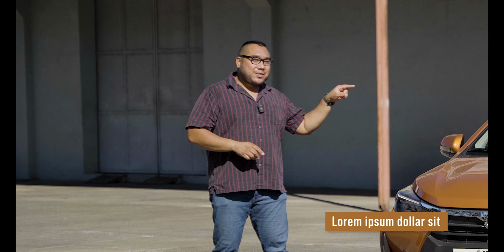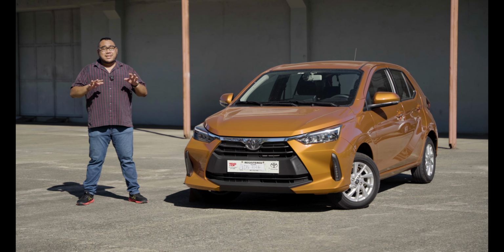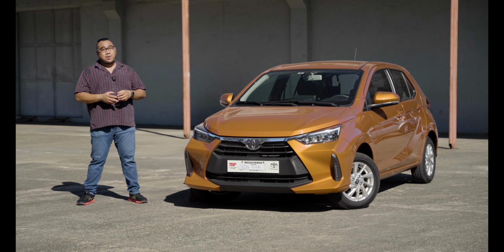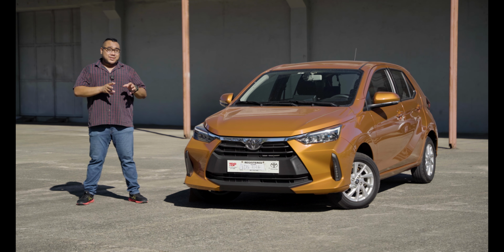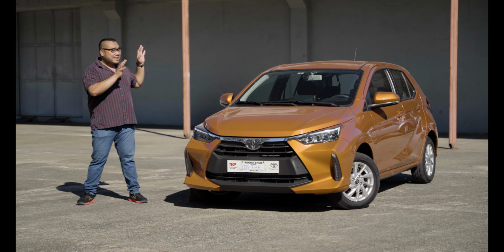Okay, now back to the review of the all-new Toyota Wigo G variant. To make this a more comprehensive review of the platform of the all-new Toyota Wigo, I will talk about the differences between the G and the E so that from there on out, it will be more of the review of the car at its core.